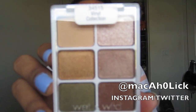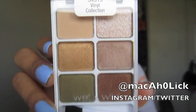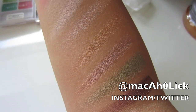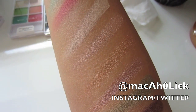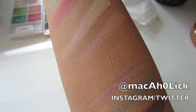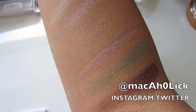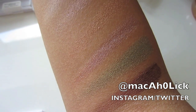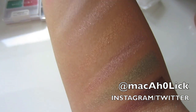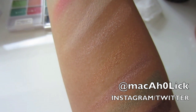This next one is 34515 Vinyl Collection. Very pretty neutral colors. Look at that. Gorgeous. Again, like I mentioned, with a great primer or a really nice base underneath, that will just neutralize your eye. I just really like them. And I don't mind that they have a little bit of shimmer or sheen, whatever they have, but it's really nice. I really like that.